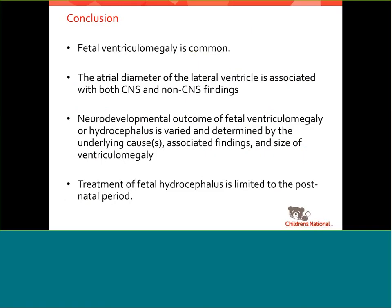So fetal ventriculomegaly is common. It's the most common referral for fetal neurology. The atrial diameter of the lateral ventricle, the size measurement, is associated with both CNS and non-CNS findings, and that can affect prognosis. The neurodevelopmental outcome, whether for fetal ventriculomegaly or fetal hydrocephalus, is varied and really depends on the underlying cause, associated findings, and the severity of the ventriculomegaly.